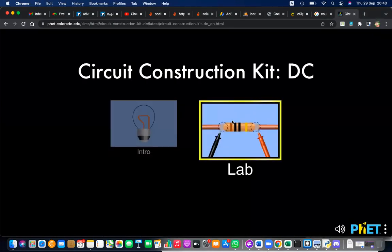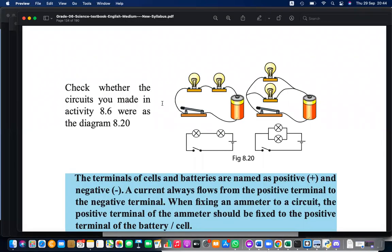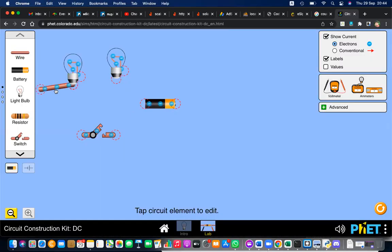Let's go to the lab. And we have to use a switch, and then two bulbs. You can use the symbolic notation here, right? But this shows a different set of symbols: switch, resistor, the bulb is shown this way, battery is okay. Okay, let's use the graphical view. Two bulbs, then after that, one battery, with the plus side and the minus side. Let's connect that. Keep the battery here. Then a switch. Switch is already there. Let's use some wires.